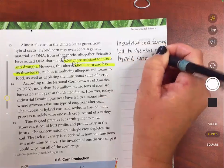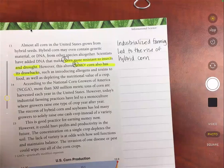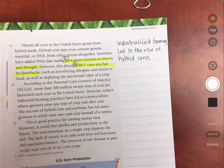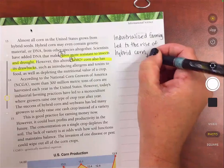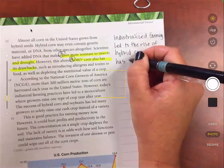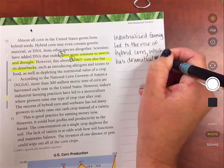So industrialized farming is just more than farming. It's not just to feed your family or to feed just you. It's to sell the corn and to use it everywhere in the world. That's what industrialized means. It's not just that you're doing it for yourself. It's that it's now become a business. Rise of hybrid corn, which has dramatically increased production.